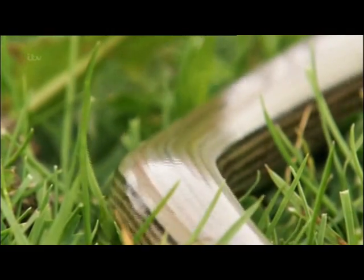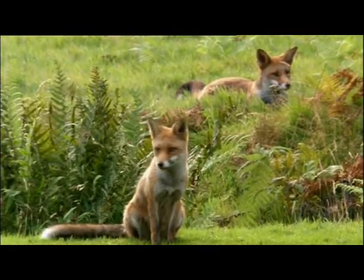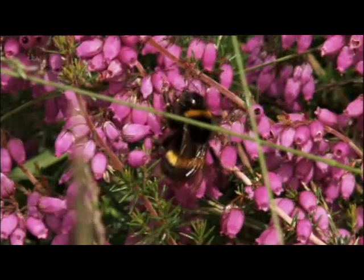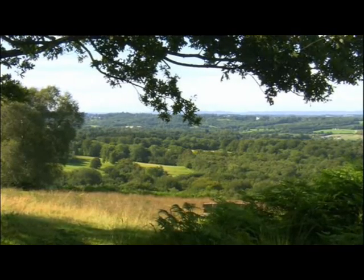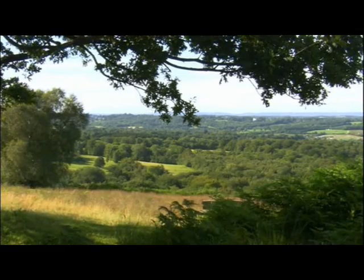In this series, I'm visiting some of Britain's most outstanding areas of natural beauty to explore the fascinating wildlife that has made these places their home. This time, I'm in an area known as the Weald in southeast England. It's a glorious view, isn't it?